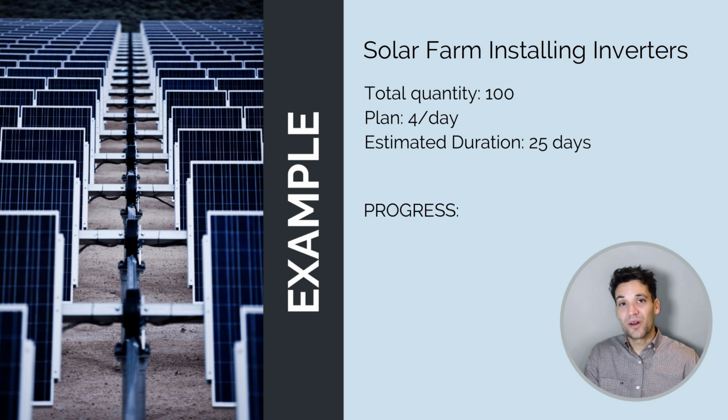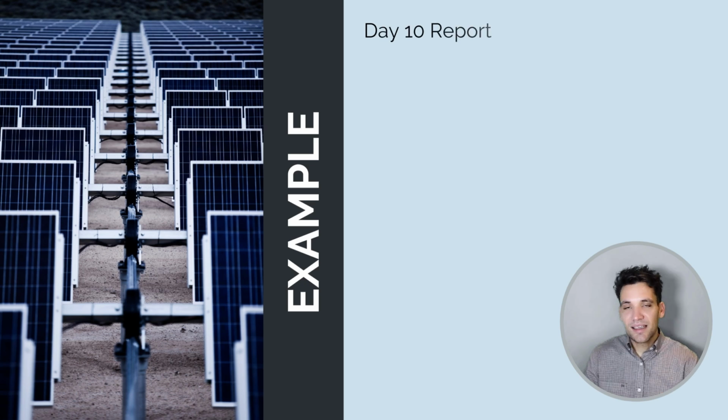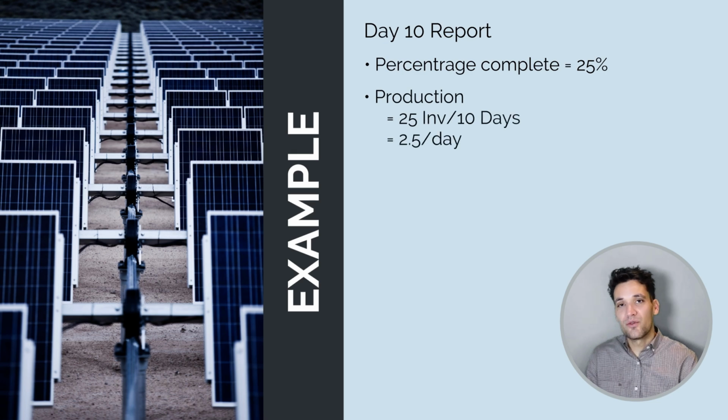As an example, we're at day 10, and so far we've installed 25 inverters. So at day 10 of the task, let's calculate all our key metrics. Percentage complete: we've done 25 inverters, we've got 100, so we're 25% complete. Our actual production: we've done 25 inverters over 10 days, so our actual production is 2.5 inverters per day.